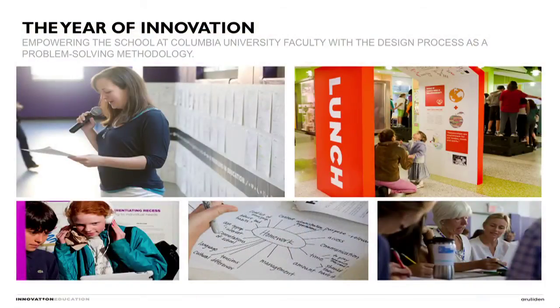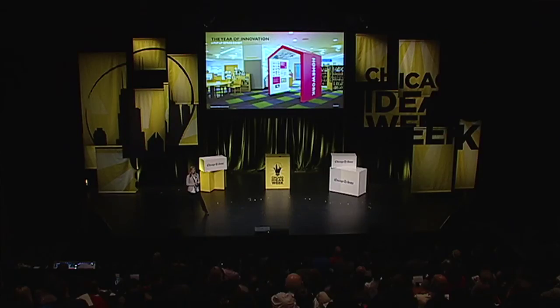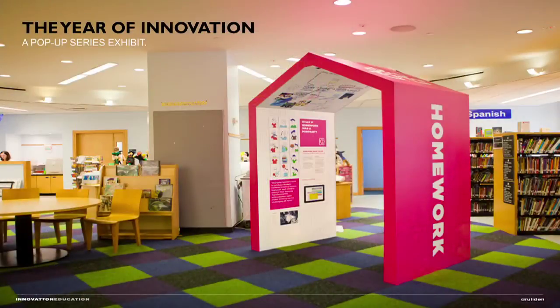We also do it with faculty, because if you don't teach the teachers how to integrate this, because the word innovation can be very scary, they can't integrate this in their classroom. So we had teachers rethink lunch, discipline, homework, and recess. What does it look like if we rethink what homework means for our school? And they ultimately did some pop-up solutions. This is one in their library so the world could see.